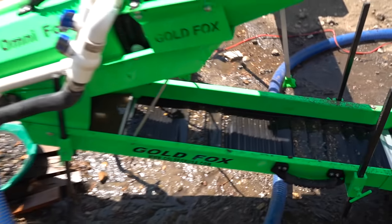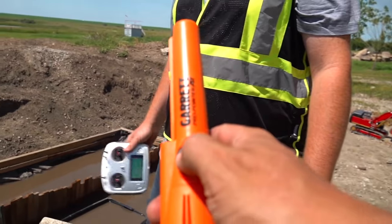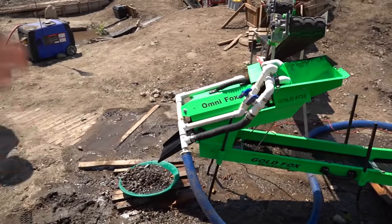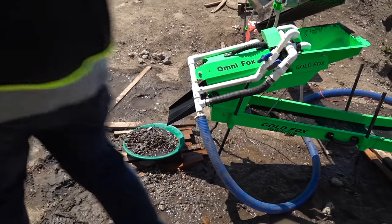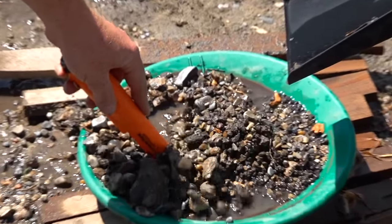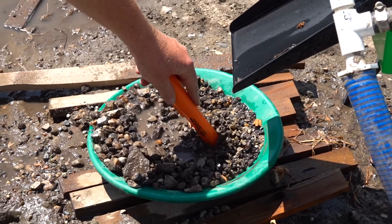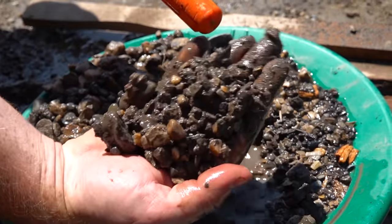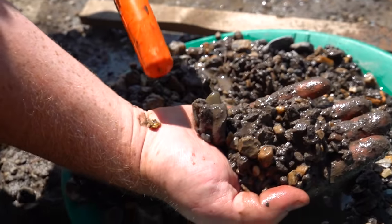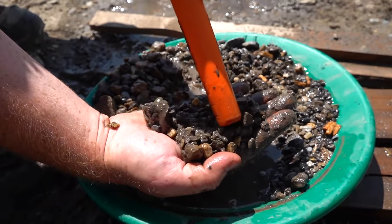That's okay. Here. This is the new Garrett, the Pro Pointer AT. Point it into the tailings so we no longer have to wash all the tailings. It'll just tell you right away if there's any metal in there or not. Whoa! There's some metal in there. That's good news. That's what I'm trying to do. There's a piece. Oh! Nice. This is going to make it way easier. Oh, what? More? Must not be working right.